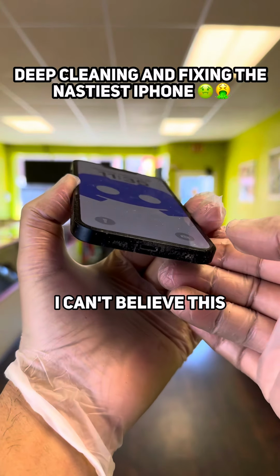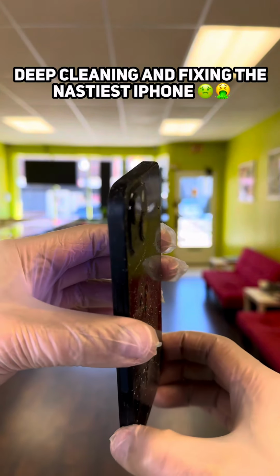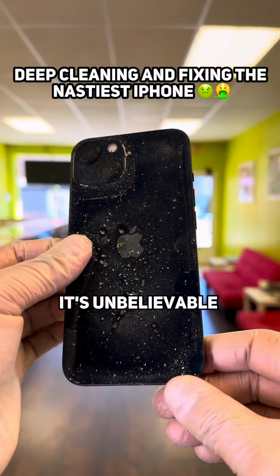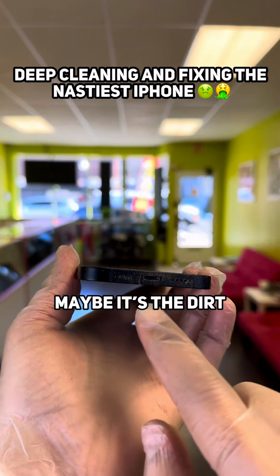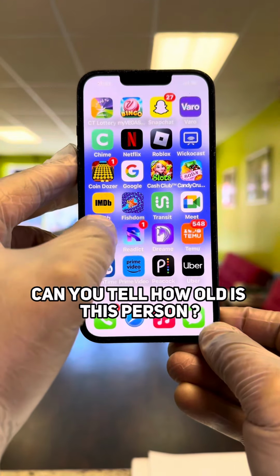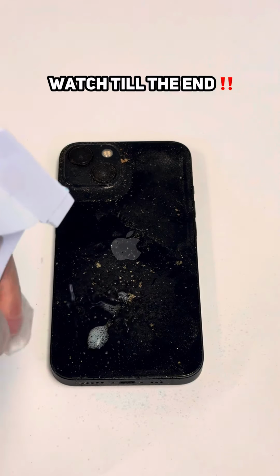I can't believe this. There's some DNA here, you know, and everything. Look at this side, the camera. How do you take pictures? Like, you never take any pictures. It's unbelievable. We're gonna deep clean this and we're gonna see what's inside. Maybe it's dirt, we're gonna take it out. Let's get started. Can you tell how old this person is? We are going to clean the phone and the case first and then we will fix the charging port.